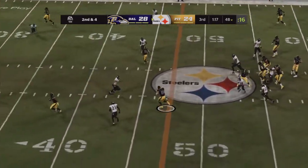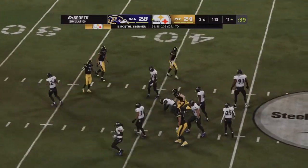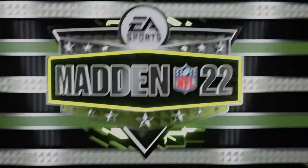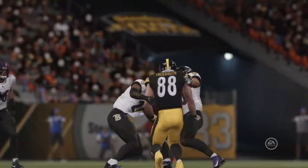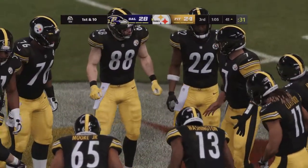Roethlisberger will throw. He's got his tight end Freiermuth over the middle. And they're well past midfield, just a yard or two shy of the 40. I like how they worked the tight end on a nice little under route there. And if you're going to give him that much space, he's not even going to catch the football. He's going to run away from you a little bit. And that's exactly what he just did there, picking up extra yardage.